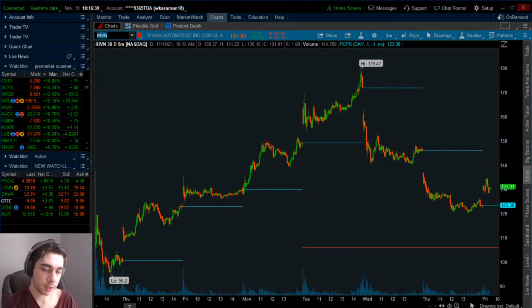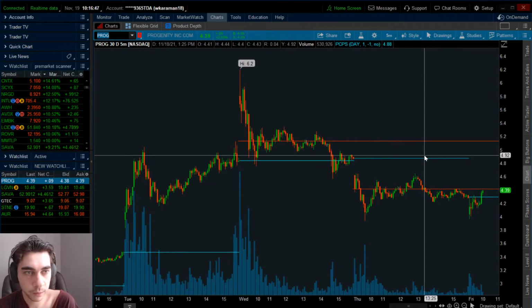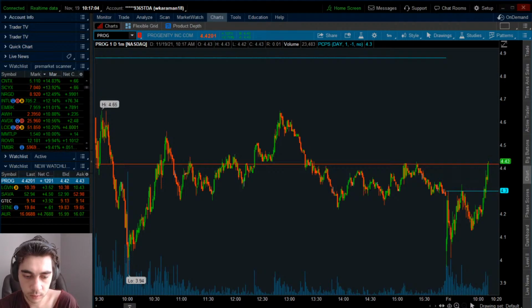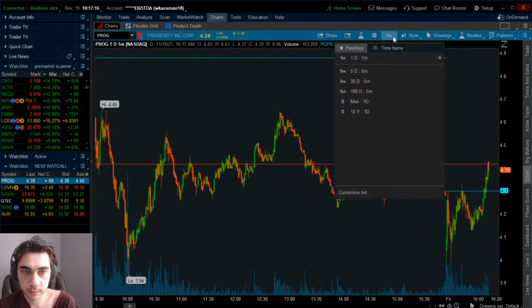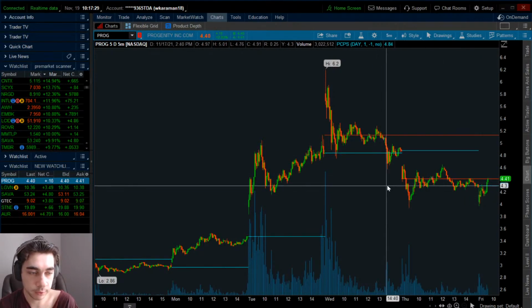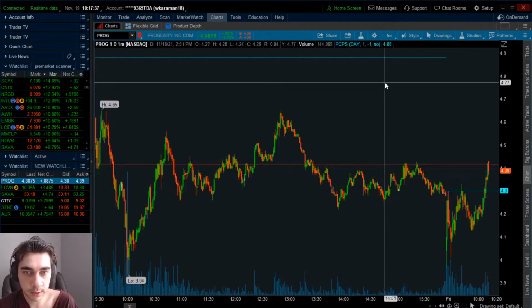Okay, so PROG is attempting to have a positive reaction here. Let's see. Yeah, at this point, if this continues to hold, we're on track to go to 488. All right, so we'll see. My max stop is sitting at 445. That's my max risk on this. Looking at the chart right now, though, it's definitely trying to favor the bulls. They're really trying to push this back to 488. But price action can shift very, very quickly.